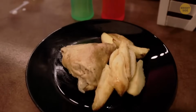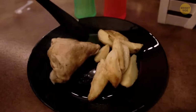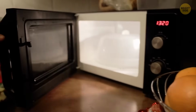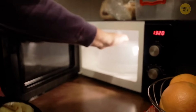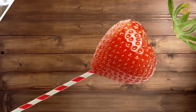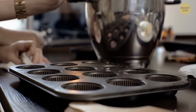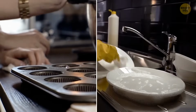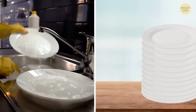Finally, you don't have to try each of them before getting to the right one. When you're reheating leftovers in a microwave, space out a circle in the middle of your dish. This way, your food will heat up more evenly. Straw is a cool tool to remove strawberry stems, don't you think? A muffin tin definitely comes in handy when you want to serve different condiments for your barbecue. Plus, it will save you some time with the dishes later.